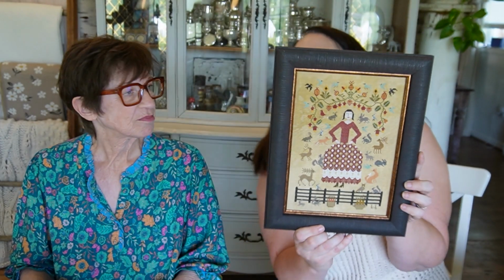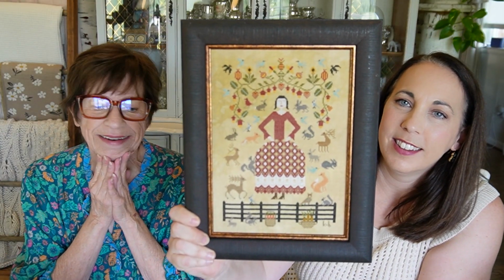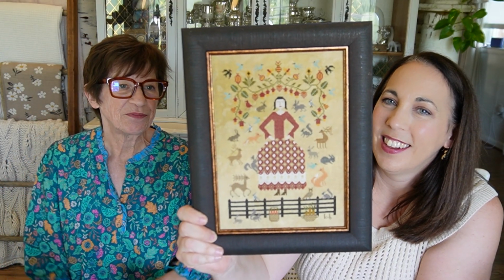This looks like so much fun to stitch. Does it? Yes. Cool. Good. And the pop of blue, which is very signature Kathy Barrick. Yeah, I'm all about the blue. I really am. It's really good, Mom. Thank you. I love it.